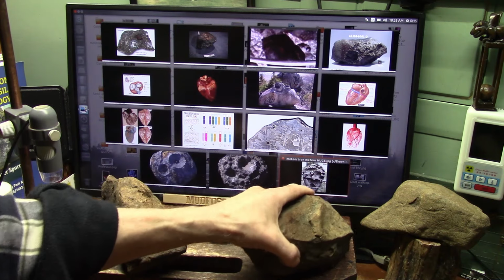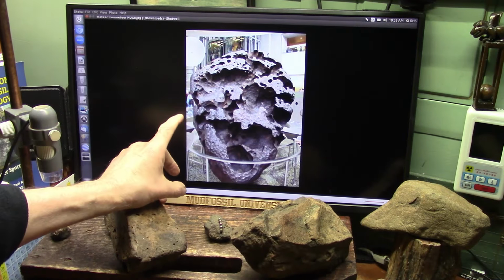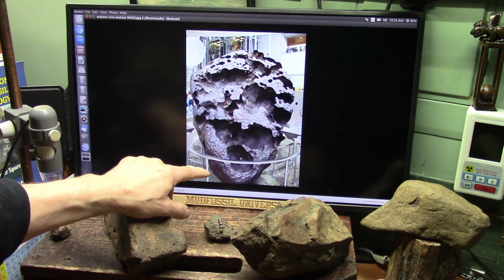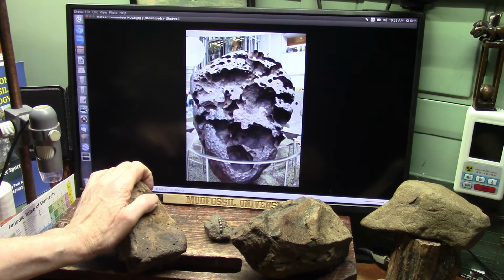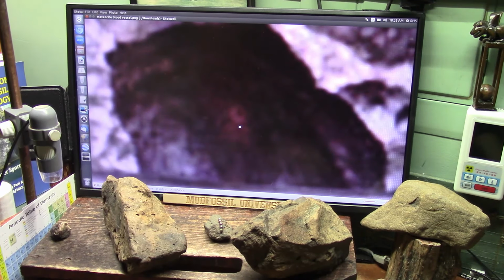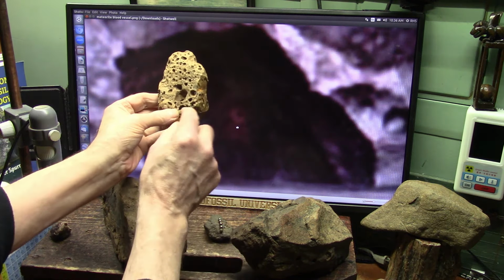Remember this? This is called a Willamette meteorite. They stole it from the Native Americans. Anyway, that spot right there, you'll see a little blood spot. And here it is right here. You see? That's in that cavity. And I have the same thing, the exact same stuff as this.